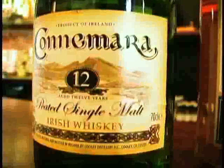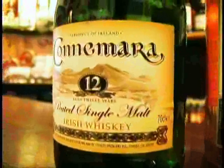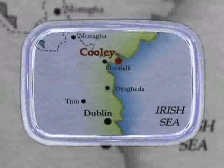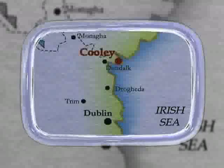But it wasn't always this prosperous. The facility has a long and varied past. The distillery closed in 1953 after having operated for almost 200 years. The Cooley Distillery acquired Locke's in 1988.